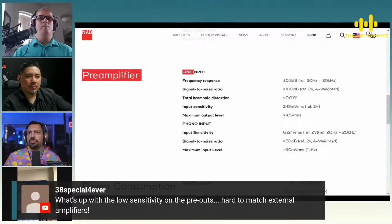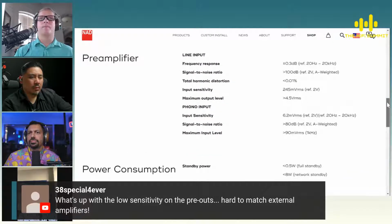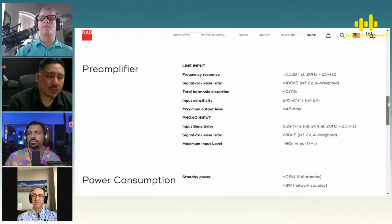Cool. Yeah. Question about the low sensitivity on pre-outs. I'm not sure. Let me bring up the spec sheet here again. All right, so preamplifier. Are these the maximum output level? So that's input level. Okay, because that's the line input. I don't know if that's actually the pre-out section or not. I can't really see from that. I'd have to look into that. If they email electronics.com, we'll give them the exact number.